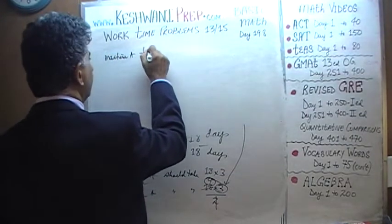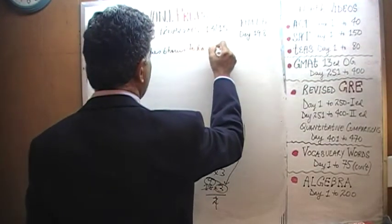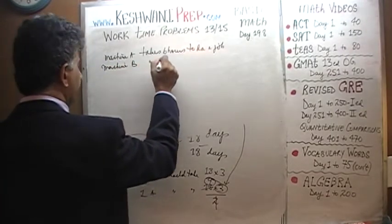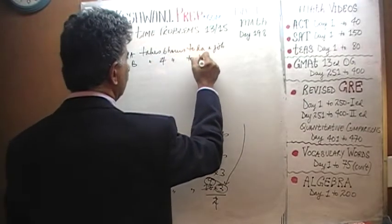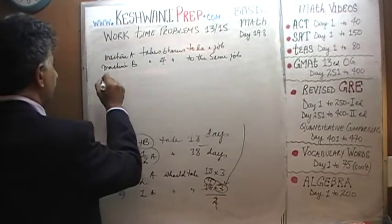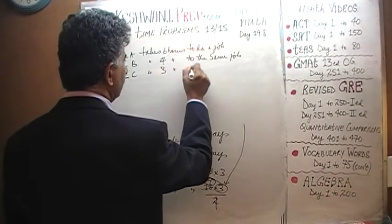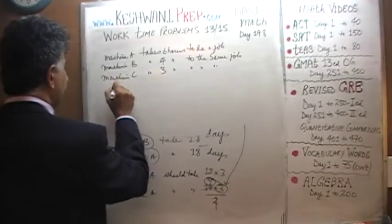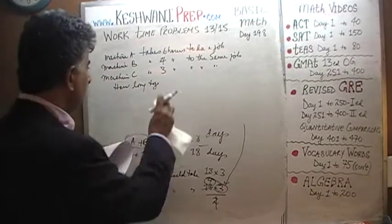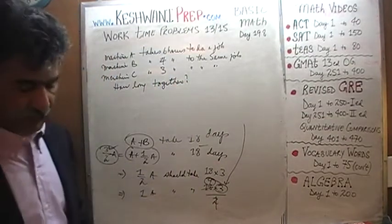machine A takes 6 hours to do a job. Machine B, we are told, takes 4 hours to do the same job. One takes 6 hours, the other one takes 4 hours, and then finally we are told that machine C takes 3 hours to do the same job. Question simply is, how long together? How long would they take? In the exam, they will not say simply how long together.